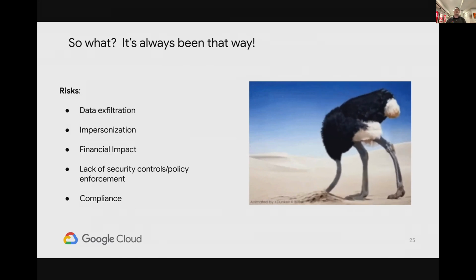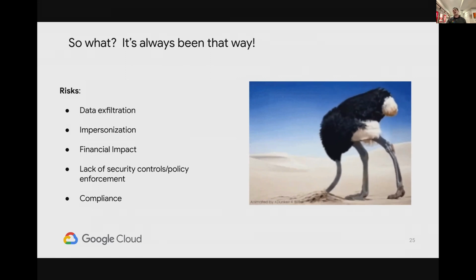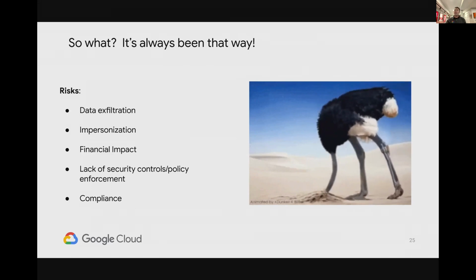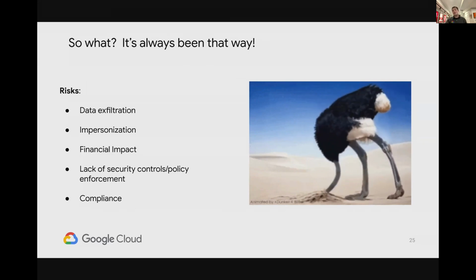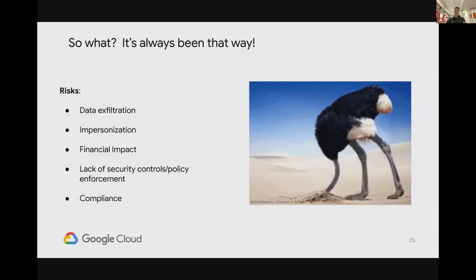I've had examples where a customer had an unmanaged account that was associated with their domain, was using GCP for a project. It was paid for by the company's billing account, and the employee had left the company. The project became compromised, set up crypto mining, and racked up millions of dollars in charges overnight. And the customer came to us and said, hey, what happened? Like, how did this happen?